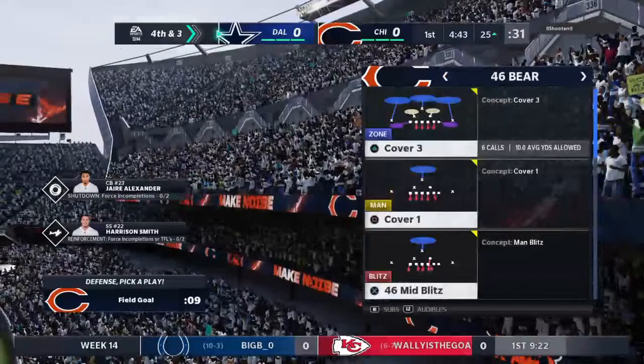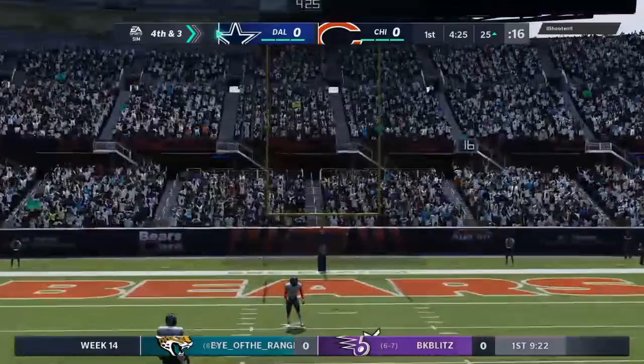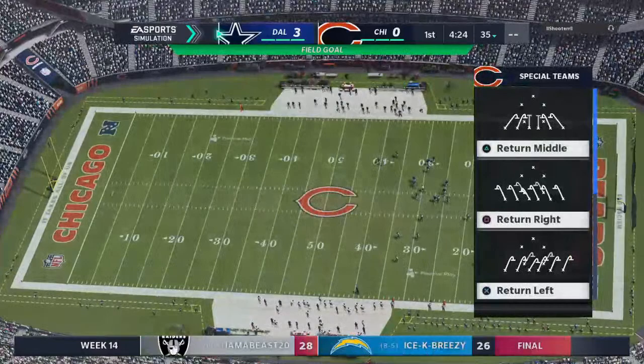Now McManus will line up for the field goal. From the left hash, it's a 42-yard attempt. The kick by McManus is good. And the Cowboys are going to jump out to a 3-0 lead.